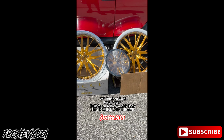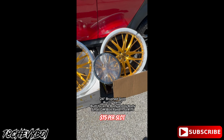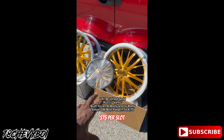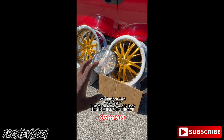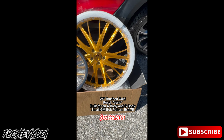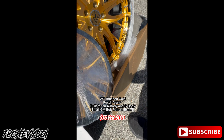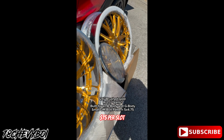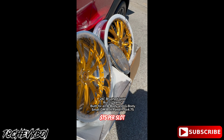We got 100 slots, and you can buy multiple slots, man. I don't care if you buy 30 of them. But this your chance to win. They are built for A-body and G-body with a small Chevy bolt pattern, 5 on 4 3/4. You got the small lip in the front and then the standard 5-inch lip at the back. That small lip make that front lip look good, don't it? Make that back lip look good, don't it?